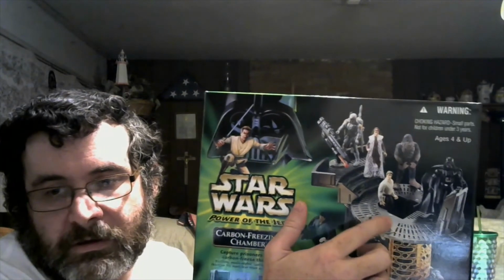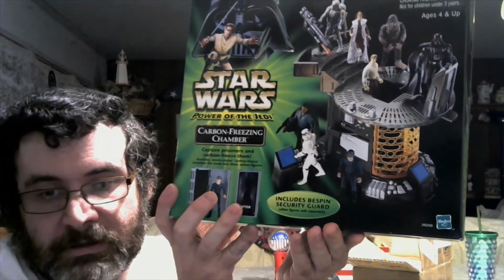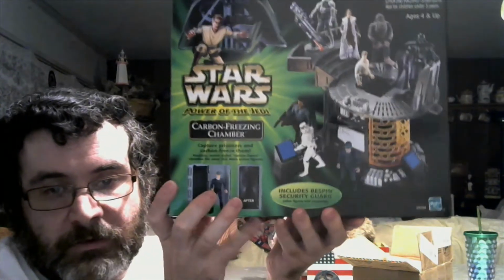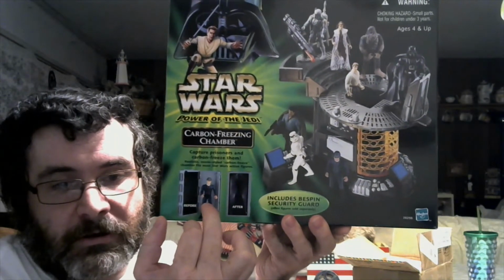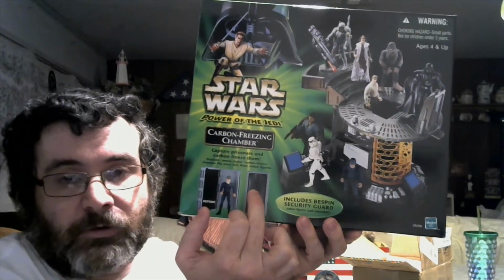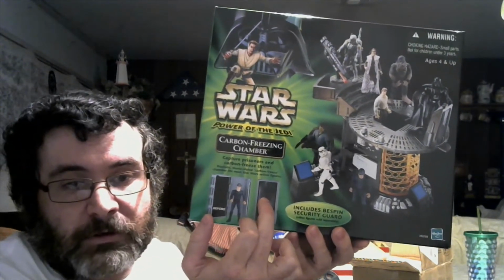Don't even get Darth Vader, but I think you get this cool little computer terminal thing that Darth Vader's on. Oh, and it includes a Bespin security guard figure, while all other figures are sold separately. And you can freeze the Bespin security guard, and then he's frozen in carbonite like Han Solo, or you can freeze Han Solo or just about almost any Star Wars action figure.